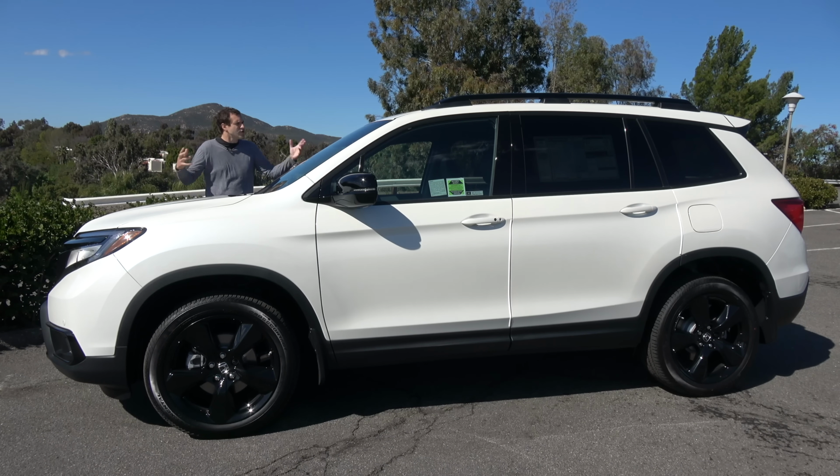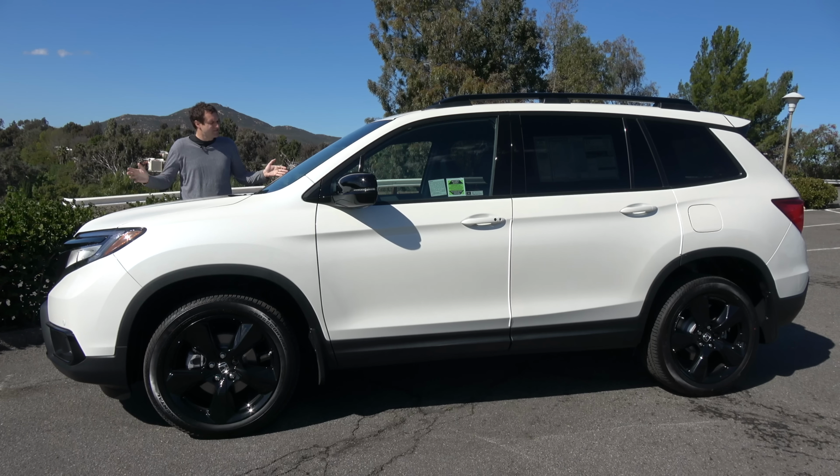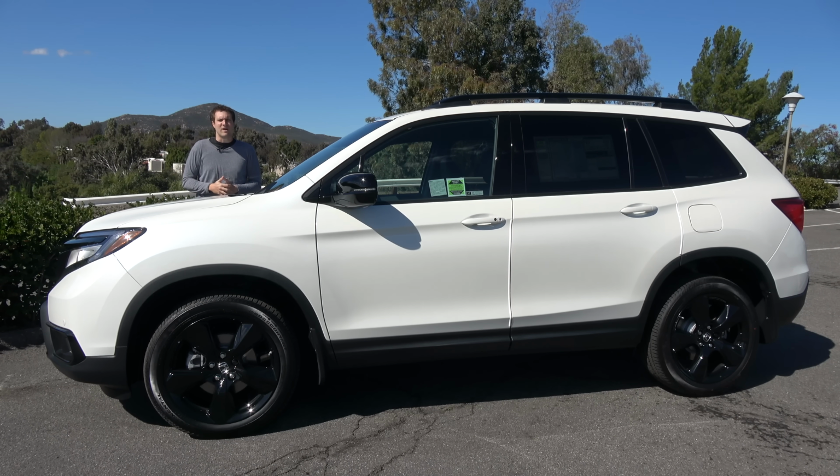And so that's a close look at the quirks and features of the Honda Passport. Now it's time to get this out on the road and drive it. All right, driving the Passport.